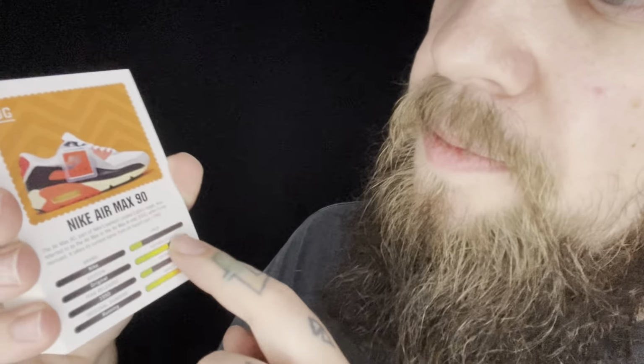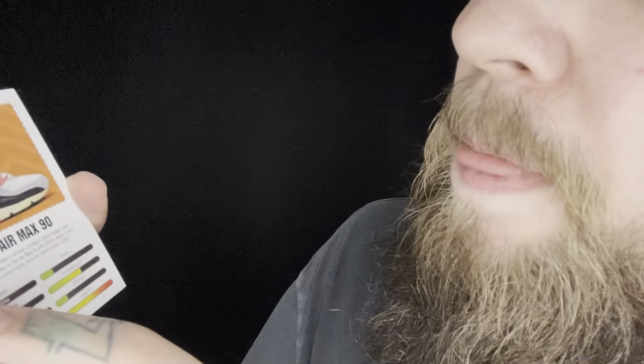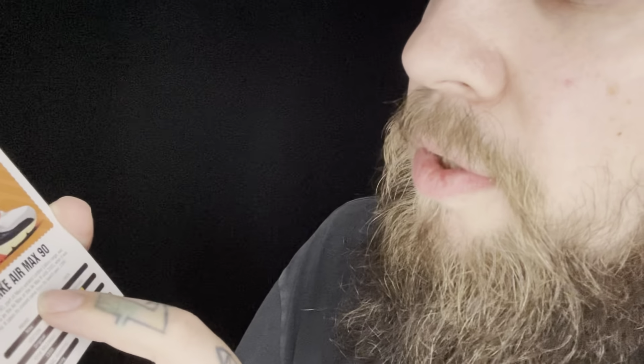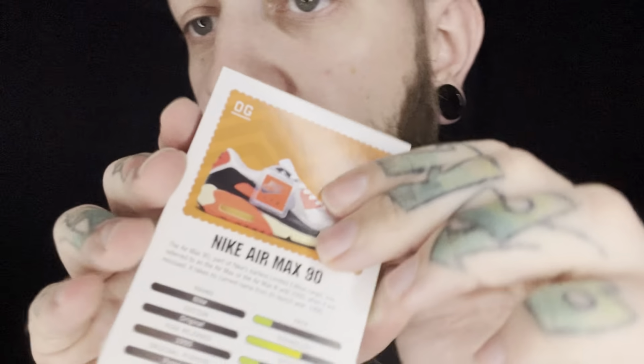OG Original. The Nike Air Max 90 is part of Nike's earliest limited edition range. It was referred to as the Air Max or the Air Max 3 until the year 2000 when it was first reissued. So it wasn't reissued for 10 years until the year 2000. It takes its current name from its launch year, 1990. This rarity meter is full, referencing the original 1990 version, but this shoe has been reissued plenty of times since then. And originally when it came out, it was a running shoe in 1990.